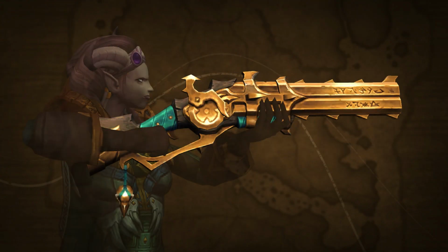Now we have the Time Marshal's Carbine. This is 500 tenders, and this is one nice looking gun. But dang, I'm going to be spending too many tenders as it is this month. I don't know if I'll be able to squeeze this in.